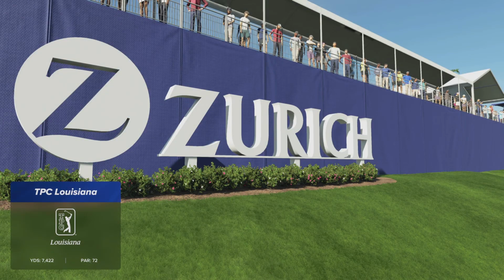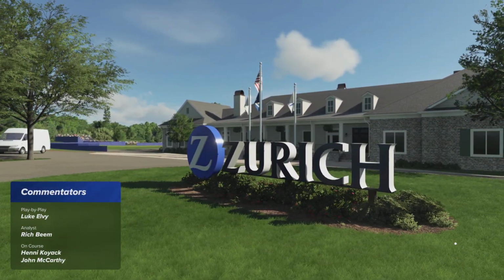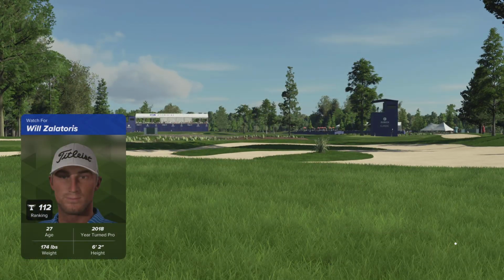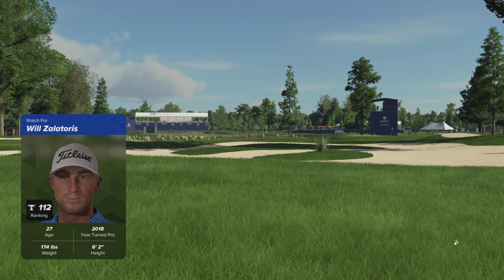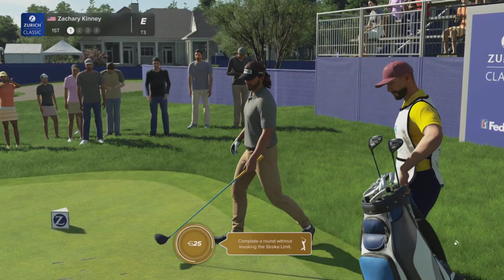I'm Luke Elvey alongside major champion Rich Beam in the booth, and it's wonderful to welcome in Henny Koyak, who's out on the course following our featured group. Hey guys, I can't wait to watch these two go at it again. It was an incredible battle first time round, and I think there'll be a few shots fired out here. Who delivers when it matters most? That's the joy of any rivalry, and this is a good one to win.